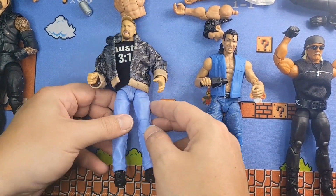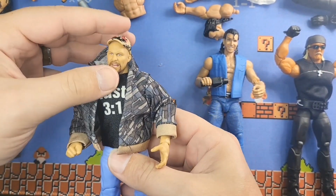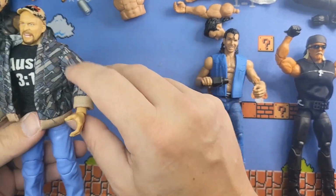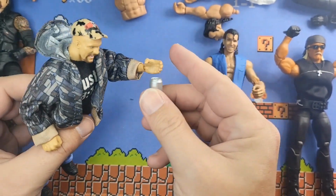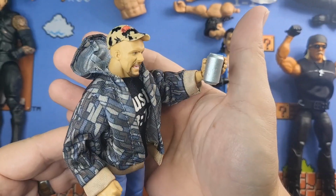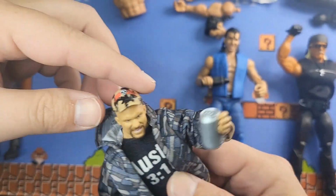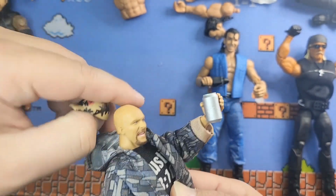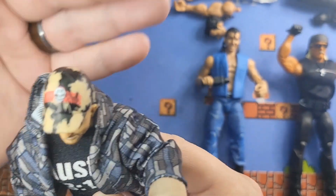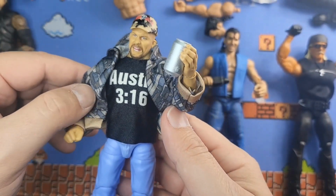All right, moving on to one that I was kind of about the same level of excited as I was for Taker, was this Austin. I really didn't have any intentions of keeping this one or displaying him, but I will say it's a pretty cool Austin. The Stone Cold hat there, sitting a little high on his head here. Let's see, does it come up? Yeah, okay. Sitting a little high on his head there. Let's get him looking normal. Yeah, there we go. Stone Cold Steve Austin. Austin 316 there on the hat.